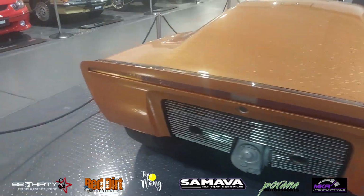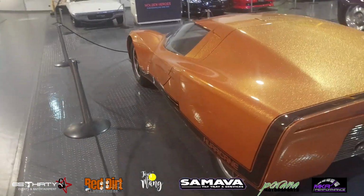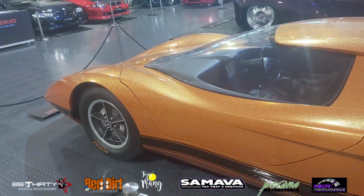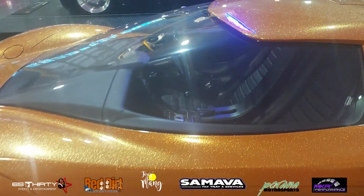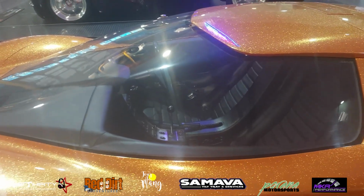This thing was, I'm not entirely sure of the full story of it, but I do remember that it was misplaced at some stage, whatever happened to it, and they ended up finding it in a barn, completely non-existent of its current look, and was stripped back and started from scratch, and they've fully rebuilt it back to its former glory.